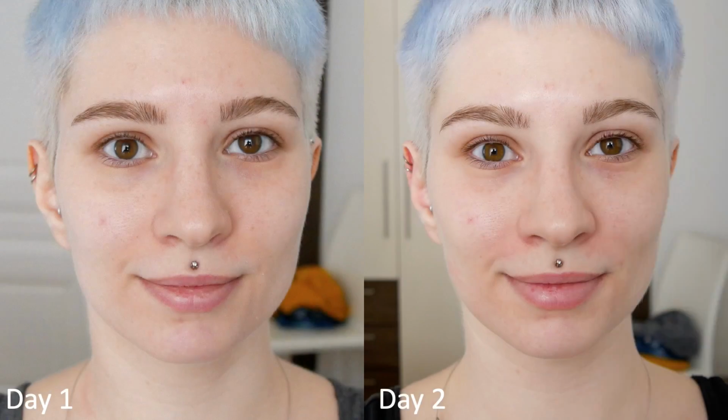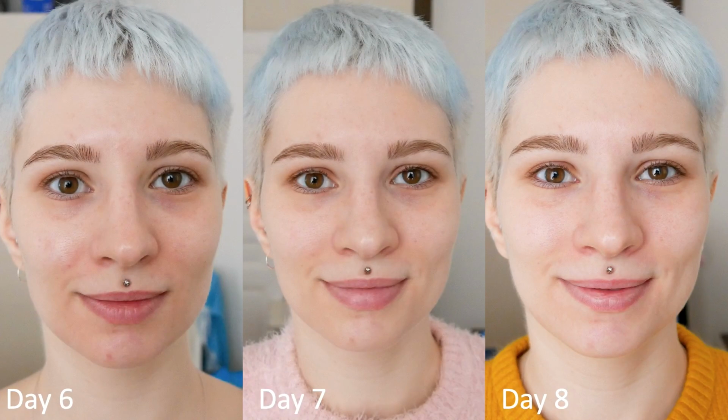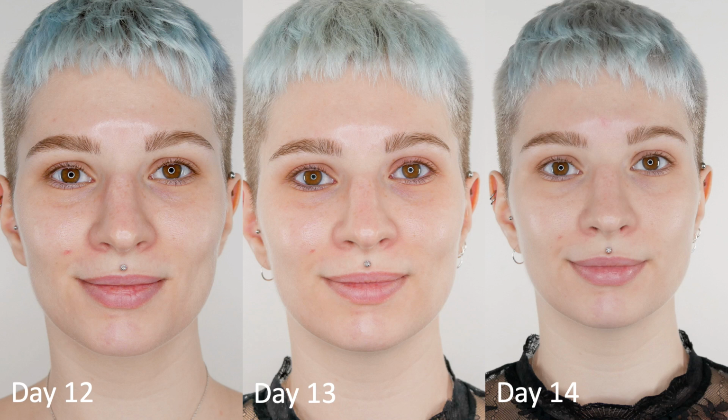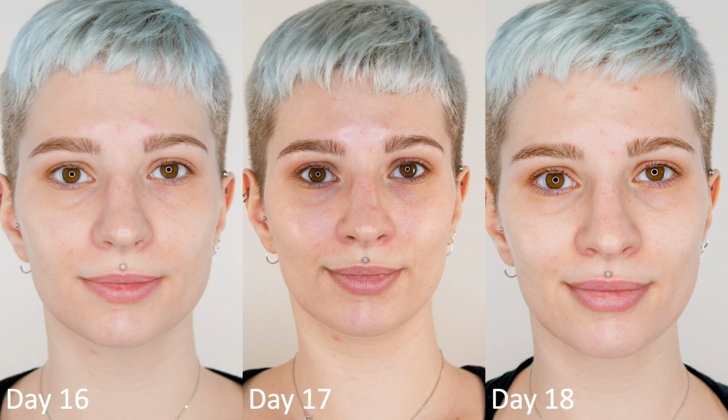Starting off with day 1 and day 2, you can't really tell much of a difference. Then I moved on, and the more I used the products, the more I could see that it helped my skin. From day 1 to day 15, I do have to mention that you can clearly see I had less redness, my skin tone was evened out, and my skin felt a little bit more moisturized, bright and glowy, so I felt really comfortable with how it performed.